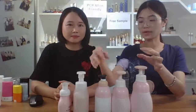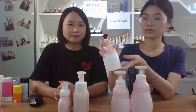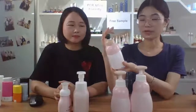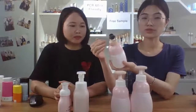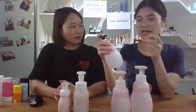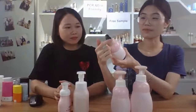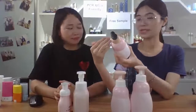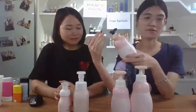You can choose the pumps you like. And this one is a lotion bottle, of course with a lotion pump. You can use it for shower gels or shampoo, baby wash, baby shampoo. You can see the pump looks very cute. Your children would like this very much.